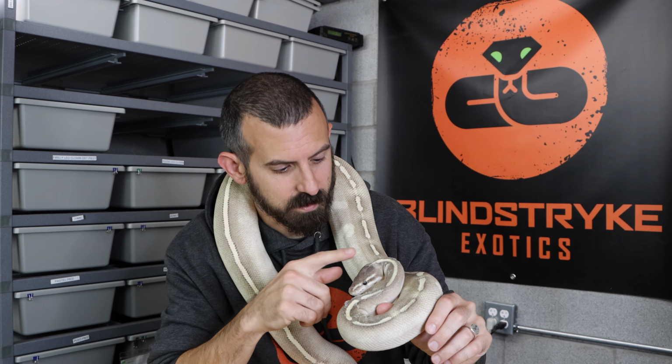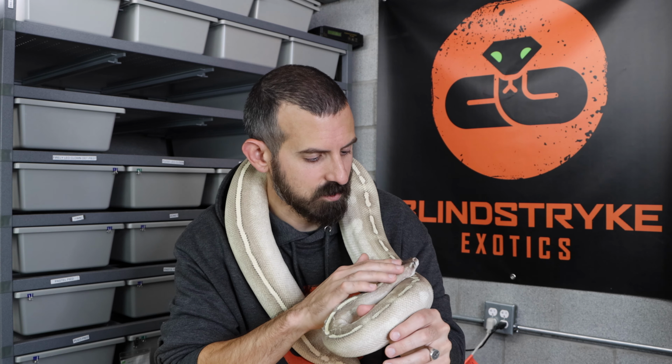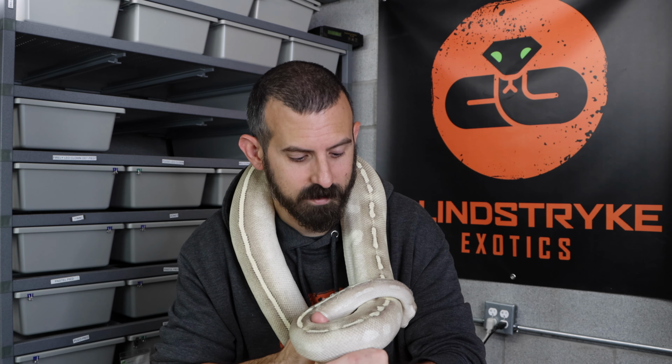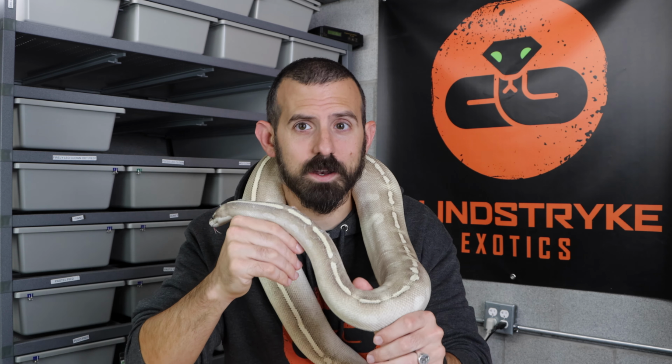She's a big baby doll. She doesn't care if you touch her head. She doesn't love it, but she's not going to get defensive or try to bite at me. There's a little bit of stuck shed on her. I guess that's a good thing to bring up. A little bit of stuck shed never hurt anybody.